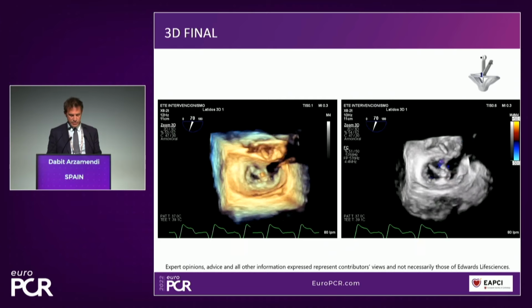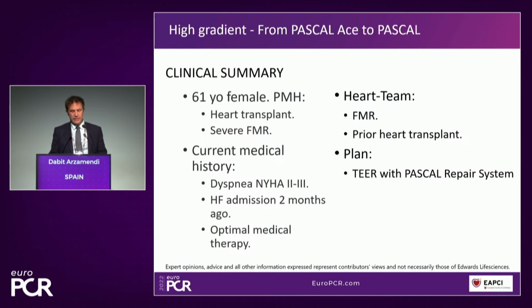On the other hand, we had a case where we had to switch from Pascal ACE to Pascal. This was a 61-year-old male who got a heart transplant almost 10 years ago. He had a graft vasculopathy, and he was being studied for a new heart transplant. The thing is that she was symptomatic with shortness of breath, and the echo showed that she had a severe functional mitral regurgitation.